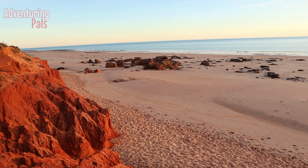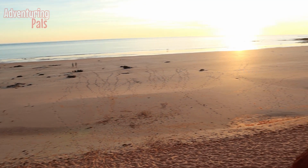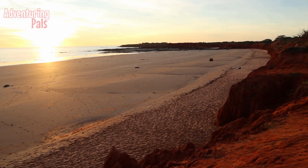Just up from the Broome Jetty, you will find a place called Gantheaume Point. This is an awesome place to check out the sunset.